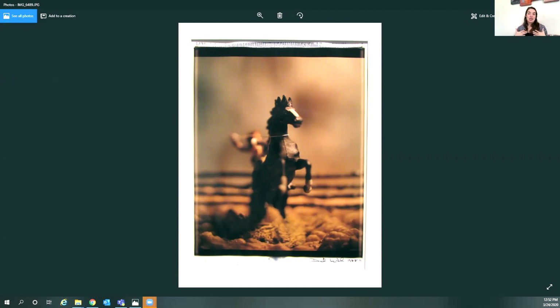I am now going to share with you what the first word that comes to my mind, and that's the word horse. So the word horse is what comes to my mind because that is the main thing that I see in this image. It's the thing that stands out to me the most.